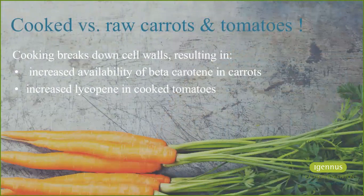Now, we know that eating fresh salad is healthy, but you might be wondering whether it's more beneficial to eat fresh or cooked carrots and tomatoes. Carrots are rich in beta-carotene, which is a vitamin A precursor, essential for good vision, immunity, and skin health. Studies have shown that cooking breaks down the cell walls in carrots, which releases the beta-carotene. So if you eat cooked carrots, you'll actually be getting more beta-carotene than if you were eating raw carrots. You'll absorb more, should I say.